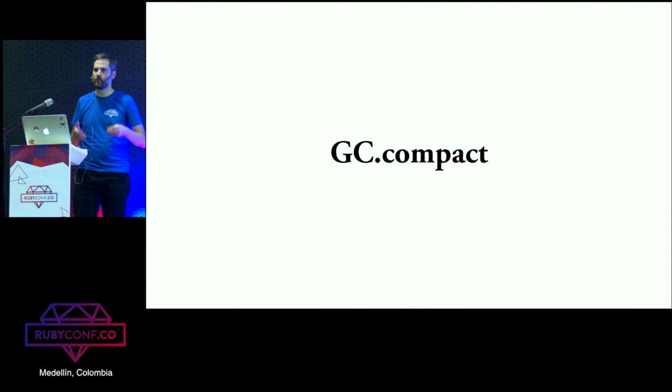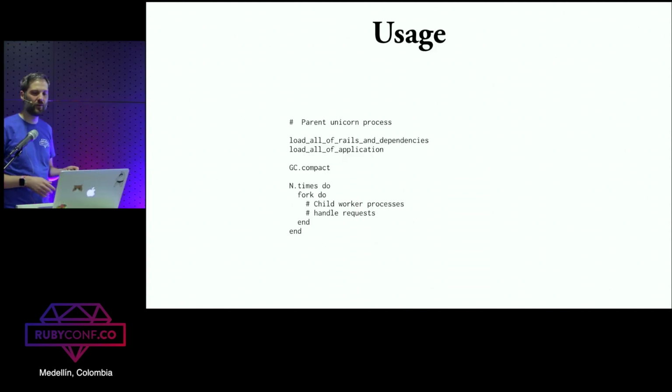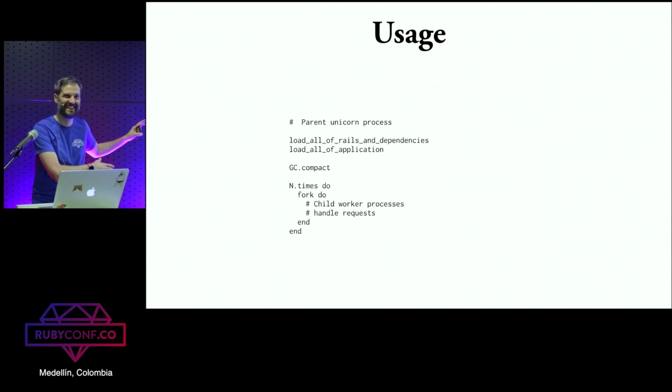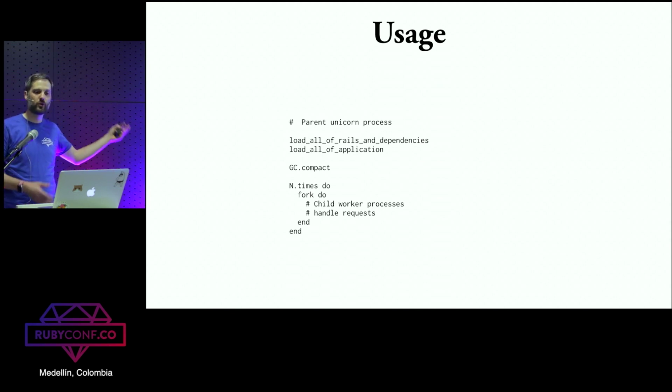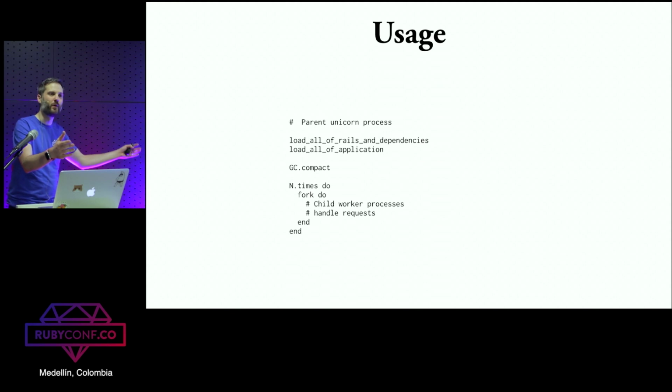We've actually deployed this to production to try it out. We're not using it in production anymore because we don't want to run an edge version of Ruby all the time. But we tried it out to make sure that it actually works. And the way that we're using it is in the parent unicorn process, we say, okay, load all of Rails and its dependencies. This isn't the actual code. We load all of Rails and the dependencies, and we load the application, and then we compact the heap, and then we fork all of our child worker processes. So that's the way that we're using it in production. So we load all that code, we compact everything together, and then we create all of our child processes.